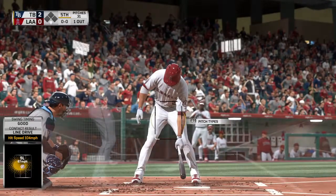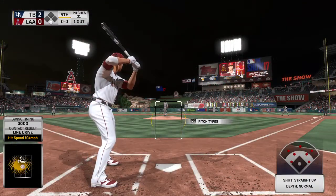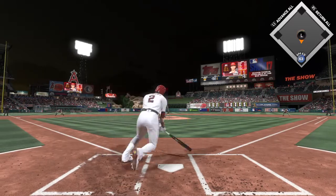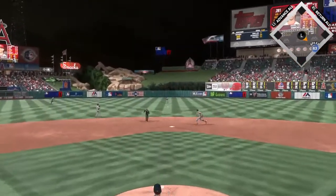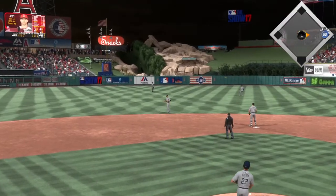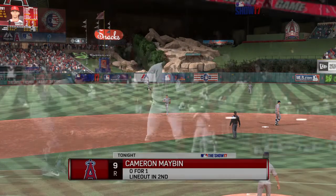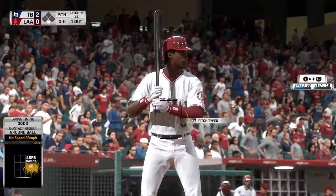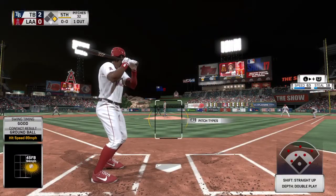Now batting is Andrelton Simmons. He's 0-for-1 thus far. First pitch on its way. Ground ball sent back up the middle, and that is through into center field for a one-out single. Here's Cameron Maybin now. Comes into this at-bat 0-for-1 in the ballgame. Cameron Maybin.